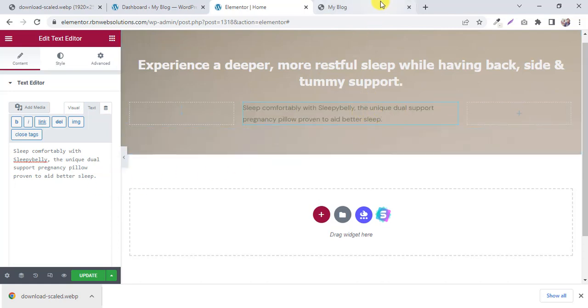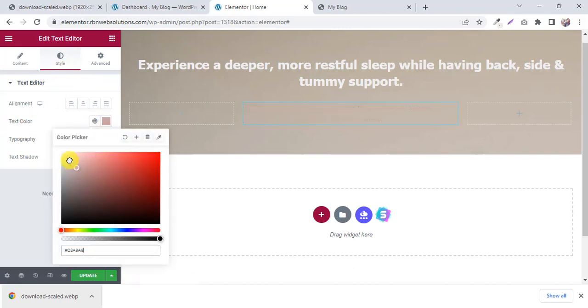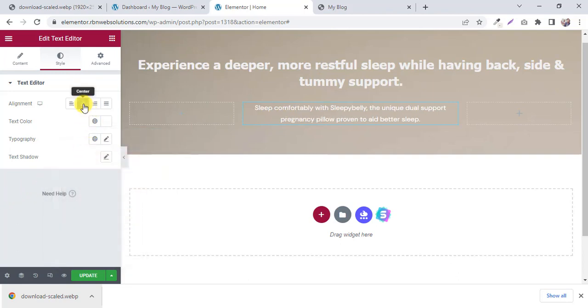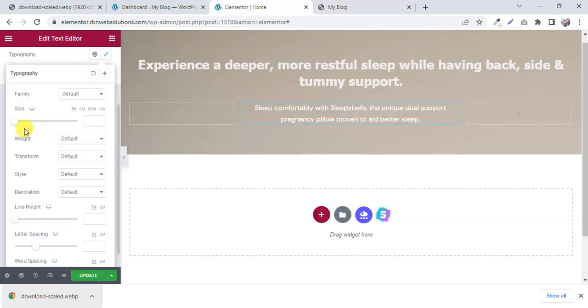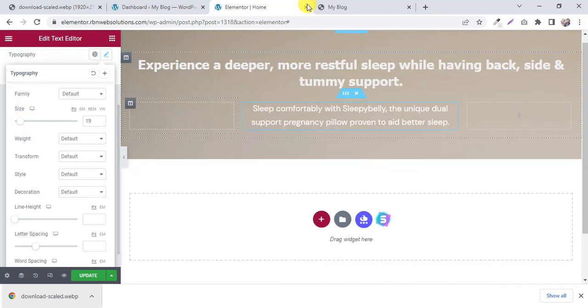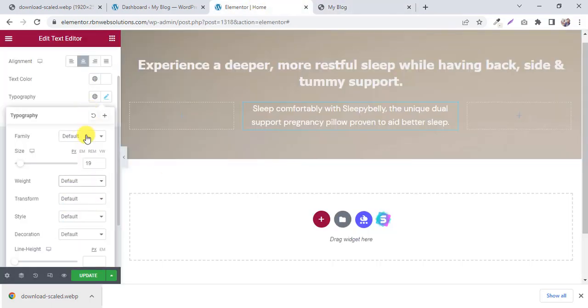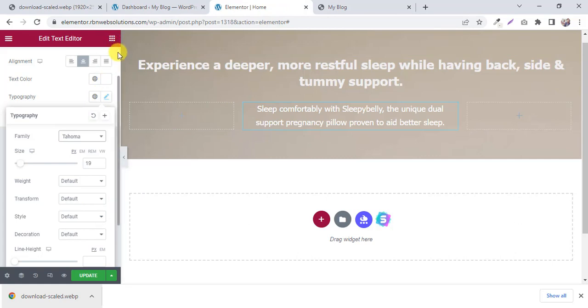So this is our text, and then you have to stylize. Again the text color is white, so click on style, and text color is white, and alignment is center, so click on center. And now typography. For typography we have to increase the size. Maybe 18 pixel is okay, 19 pixel is okay, and then font weight normal is okay, and then font family Tahoma, okay.